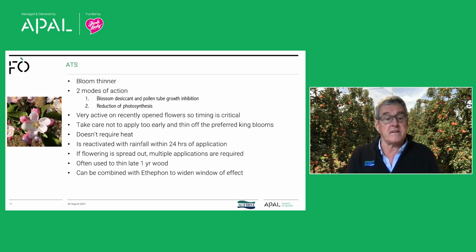It doesn't require heat, so very useful in cool climates, maybe more useful in climates like Tasmania, certainly in Nelson in New Zealand. It's reactivated with rainfall, so be very wary of that. And if flowering is spread out, multiple applications are required. It's often used to thin late one-year wood, and can be combined with Ethephon if you really want a super duper primary thinner, to widen the window of effect, but that makes it aggressive. So just be very careful with your timing.